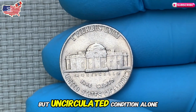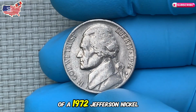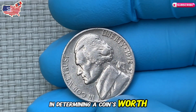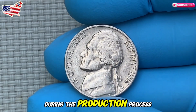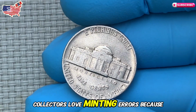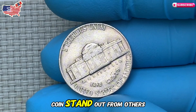But uncirculated condition alone isn't the only thing that can elevate the value of a 1972 Jefferson nickel. Minting errors also play a huge role in determining a coin's worth. Minting errors occur when something goes wrong during the production process, resulting in a coin with a unique characteristic. Collectors love minting errors because they're rare, unusual, and often make a coin stand out from others.